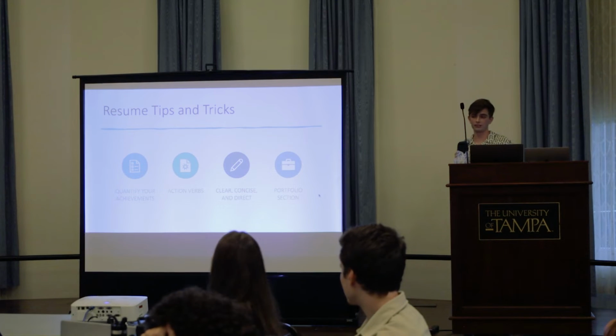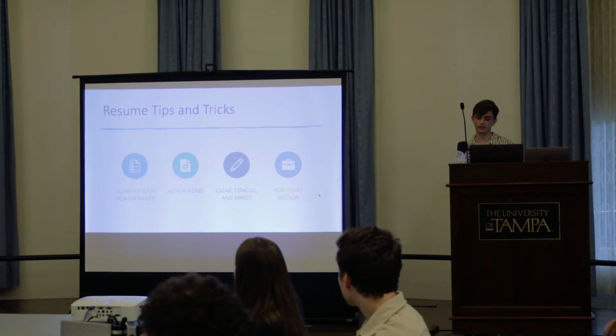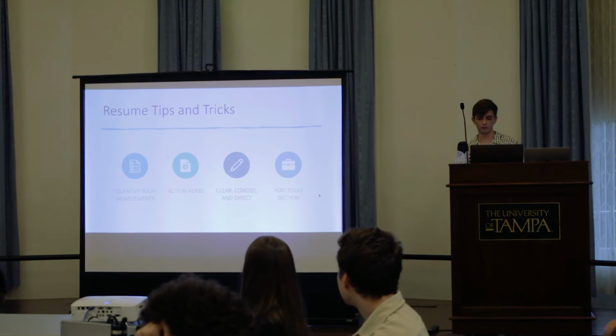Next up, resumes are read for 5 to 7 seconds on average, so before submitting, ask yourself, is this clear, concise, and direct enough to earn more of the recruiter's time? Action verbs can be used to describe your experiences and add impact to your work, so consider using words like achieved, managed, or implemented when writing those action statements and those accomplishments.